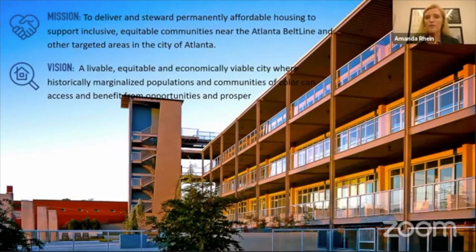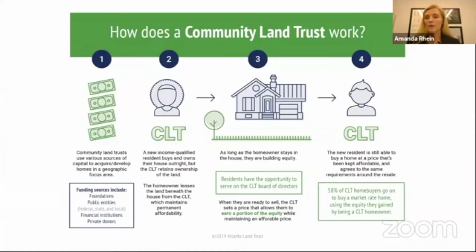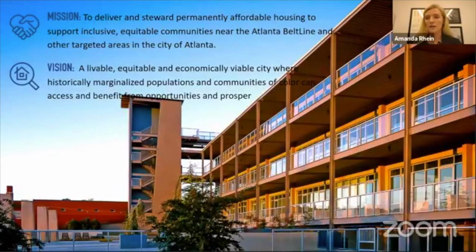As I mentioned before, the Atlanta Land Trust uses the community land trust model in order to create this permanently affordable housing. There are over 250 community land trusts across the country. This is really a very well-tested and well-utilized tool that's been used in small neighborhoods and large cities across the country. The community land trust model actually has its roots in Georgia. It was originally started in Albany, Georgia in the 1960s during the Civil Rights Movement. So we're really excited at the Atlanta Land Trust to be introducing this tool to home buyers in Atlanta.